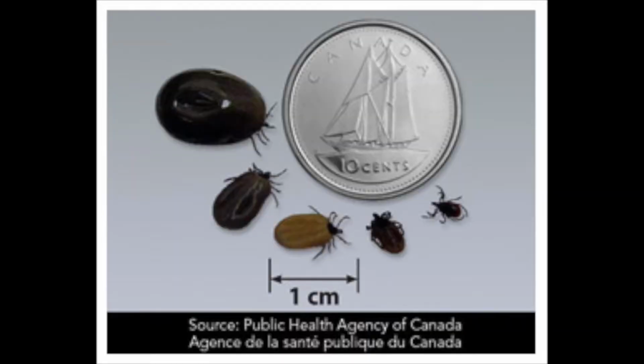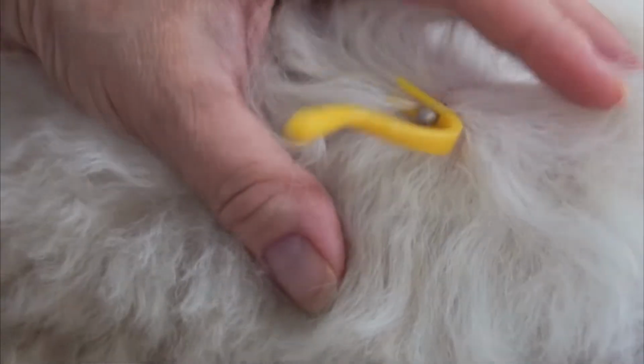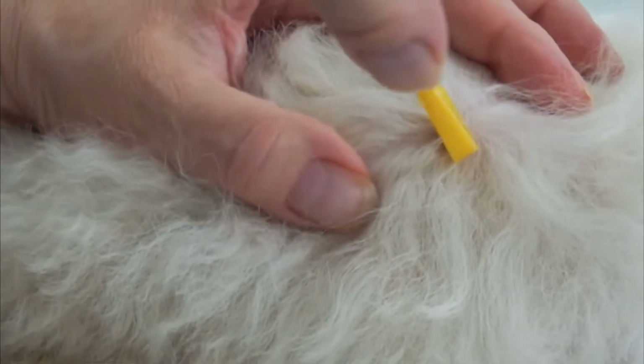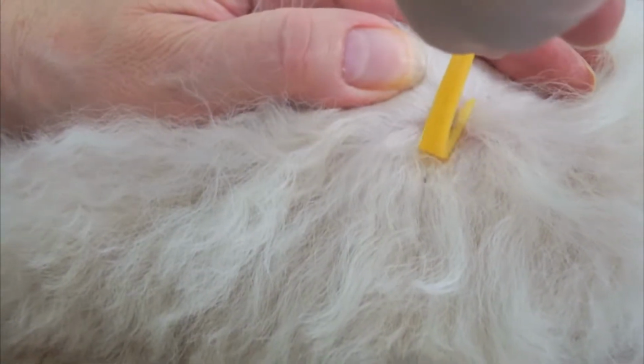It does usually take up to 24 hours for that tick to transmit disease. Getting the tick out as quickly as possible is really important. I will show you a video here on how to use the tick twister. Please take note, it's called a tick twister because you need to twist the tool rather than actually pulling like you would with tweezers.